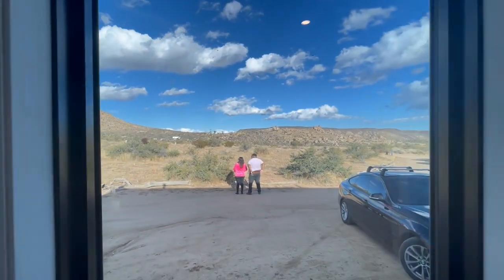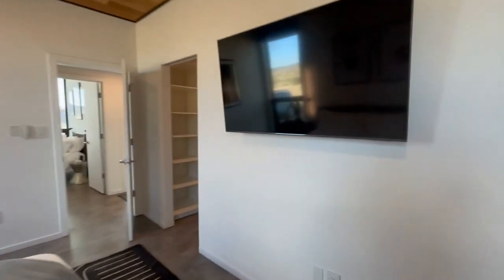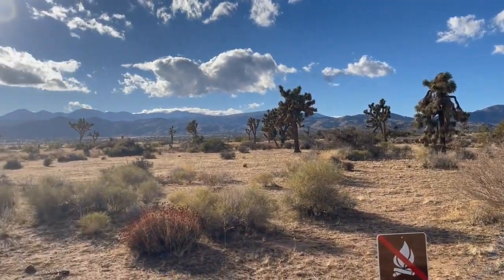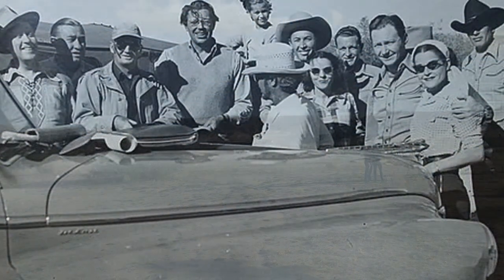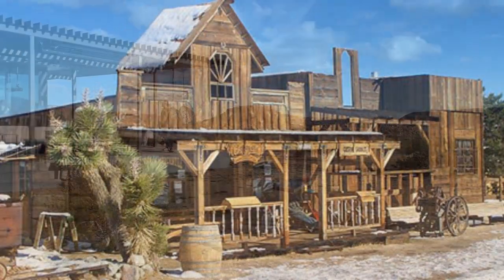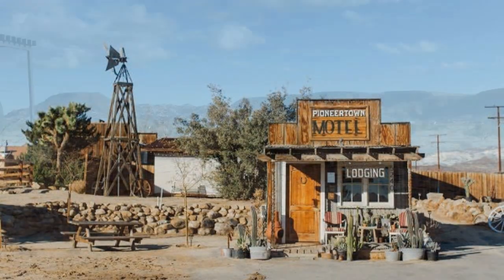So let's take a look out here again. Amazing. It's beautiful today. It's a little chilly, but it's beautiful up here. So it's just amazing, beautiful scenery, as you can see, which is why so many Western movies were made in this area. They would come out from LA and make Westerns and other movies, and still do to this day. It's a great place. A lot of people from LA come out here.